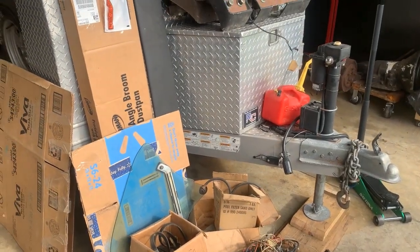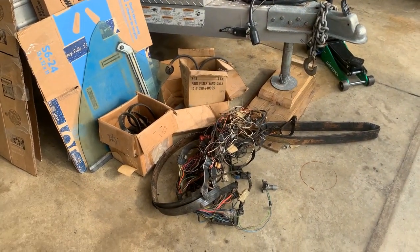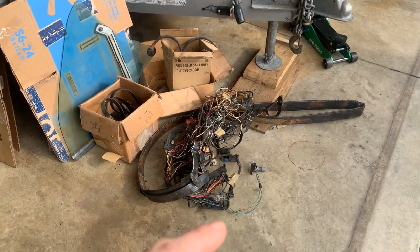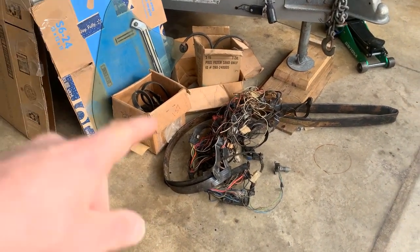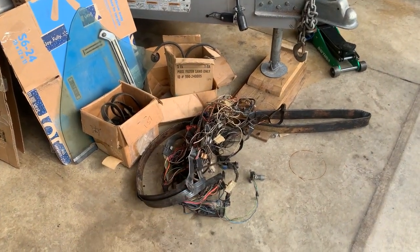So here's some of the stuff, guys, that I brought back yesterday. Just so you know, there's a video from last year. I'll try to find the video number and put it in a comment here. Some of the other stuff I brought home, so you can see the condition of some of the other parts. But here's the factory wiring harness, and I'll talk about some of the options as I walk through the car.